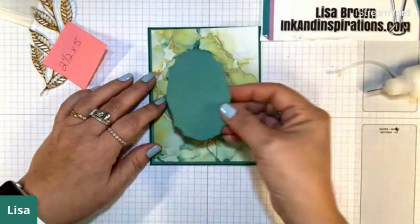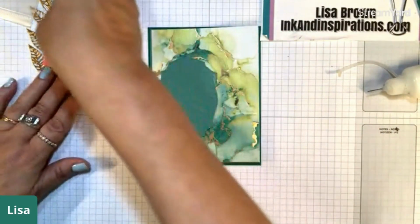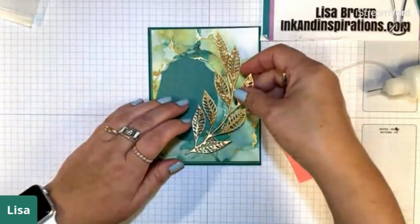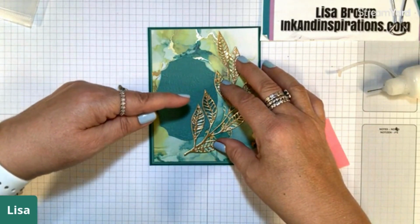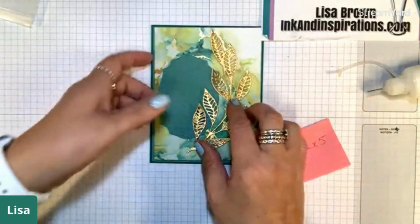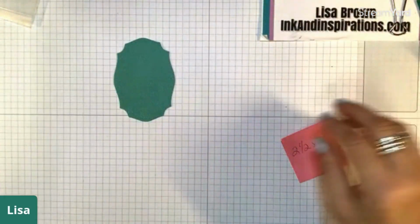And yeah, it's a great embossing folder. That is going to go like right here. And then this piece that I die cut is going to kind of frame that. You seeing how it's coming together? And then the sentiment is going to go across here. But before we do any of that, we're going to jazz this up a little bit. Okay, are you ready?